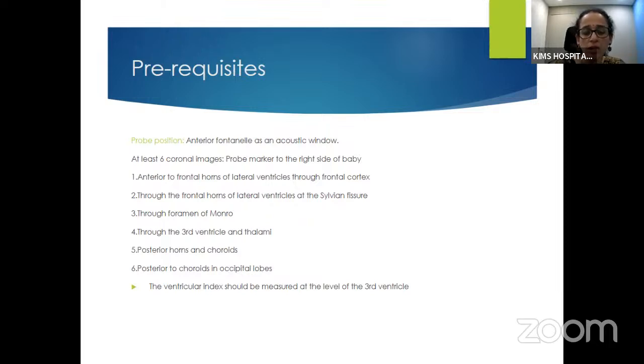So 6 coronal images. The first one will be the anterior or frontal horns of the lateral ventricles through the frontal cortex, and the second through the frontal horns of the lateral ventricles at the level of the sylvian fissure. The third one is through the foramen of Monro. Fourth, through the third ventricle and thalamus. Fifth, posterior horns and choroids. And the last one is posterior to the choroids, where you will see the occipital lobes. The ventricular index should be measured at the level of the third ventricle.